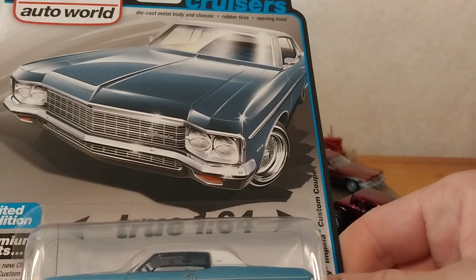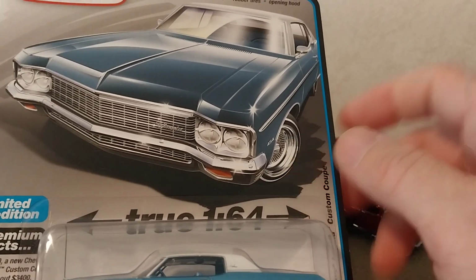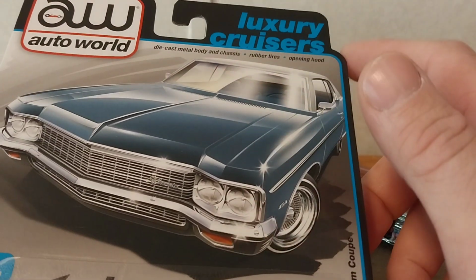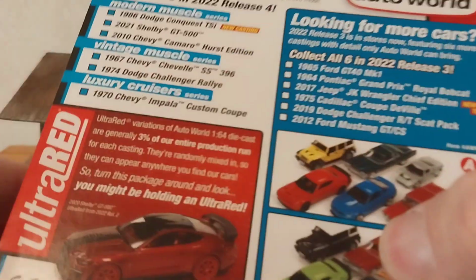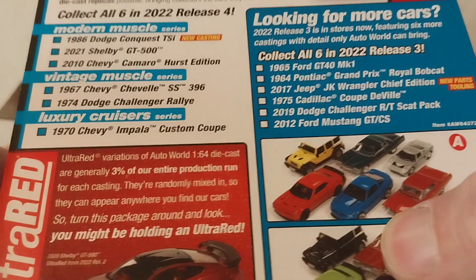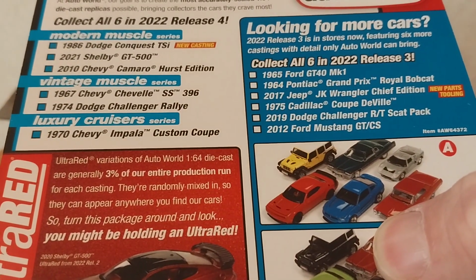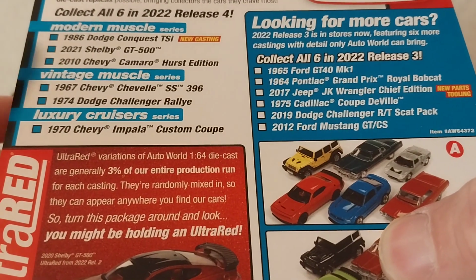So the card art's pretty cool. They even ran the Daytons on the card art too. This is in the series of luxury cruisers, and this is a recent release, so it's pretty easy to find nowadays. As you can see, it came with the Modera Muscle, which is the Conquest, the Shelby, and then the Hearst Edition Camaro, which we unboxed the other week.